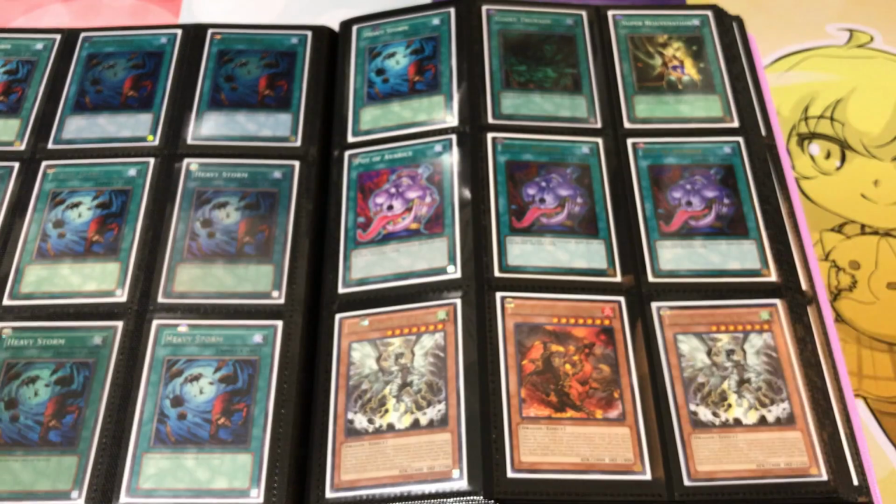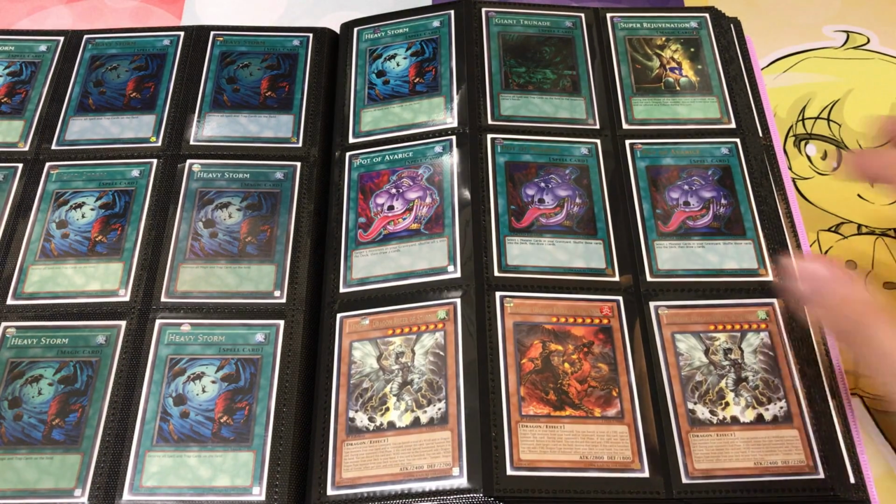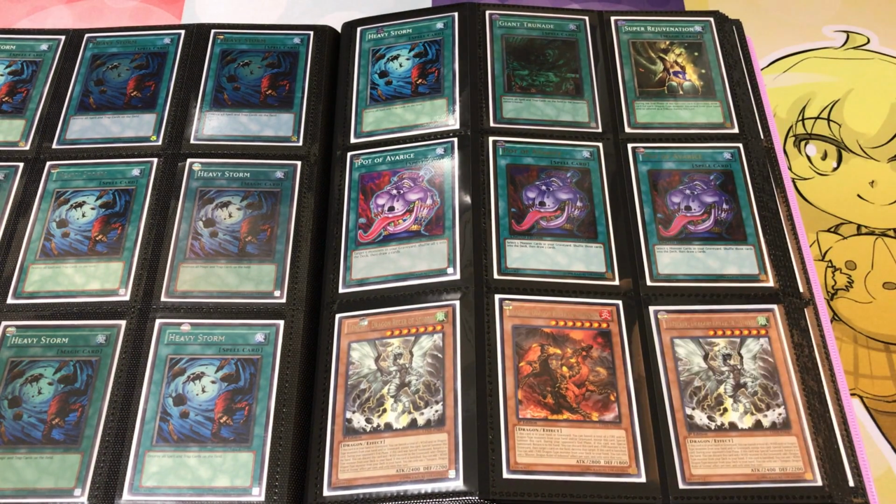But other than that, I don't know if we'll get Giant Trunade or Heavy Storm off the list beforehand, but I always like to keep at least a couple copies of the card, you know, in case something ever happens.